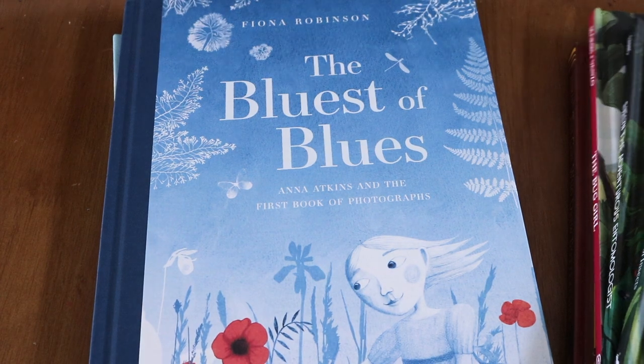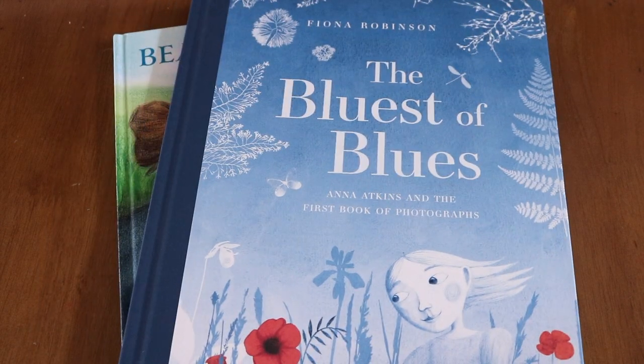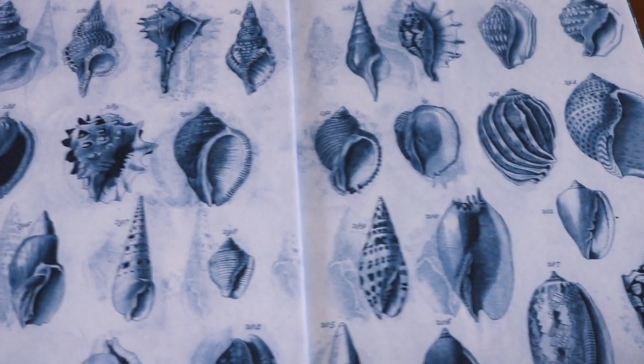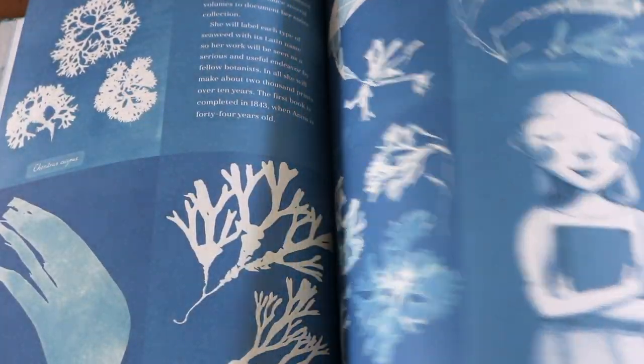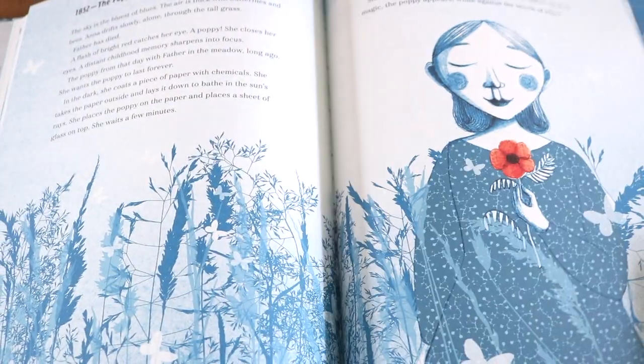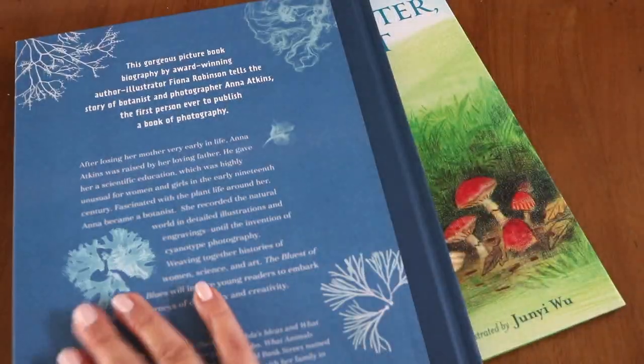The Bluest of Blues: Anna Atkins and the First Book of Photographs by Fiona Robinson, a biography not on an entomologist, but of a botanist and photographer. She published the first ever book of photographs. In this biography, science and art meet, and it's a true inspiration to the element of scientific illustration in our study. We also have an aspiring botanist and artist in our family, my teen girl. Although this is a picture book, she adores it.